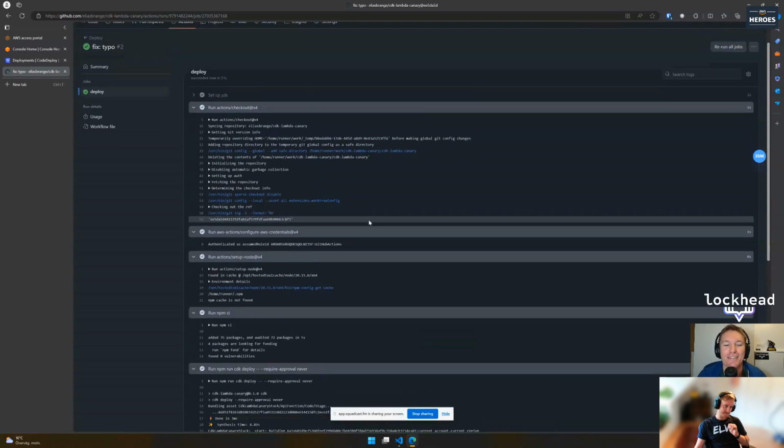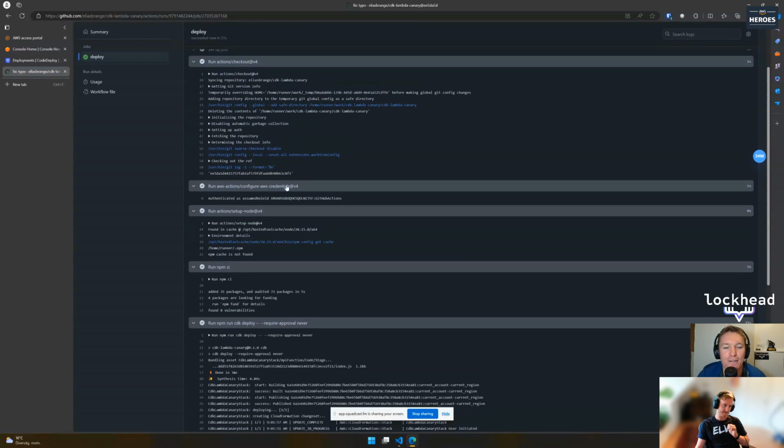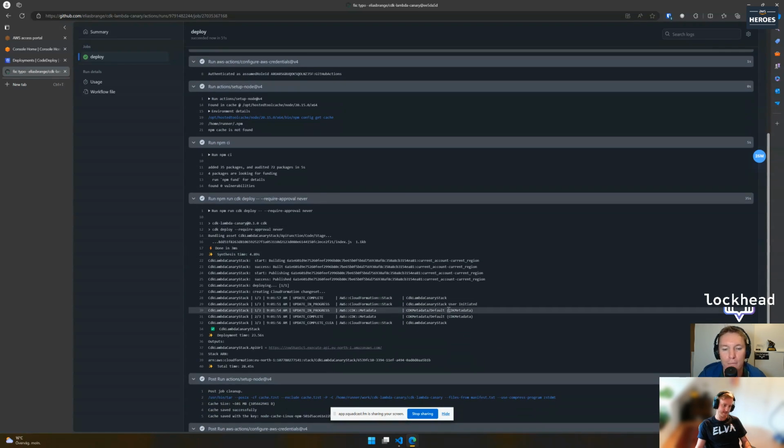Yeah, true. But here we can see that we have assumed a role in AWS. We've installed our dependencies and finally deployed the stack.